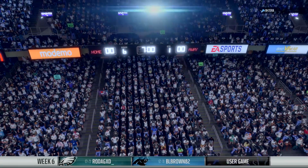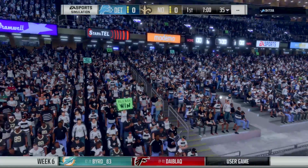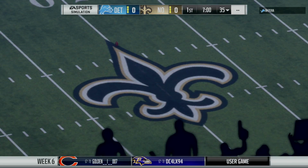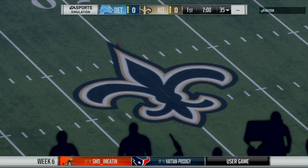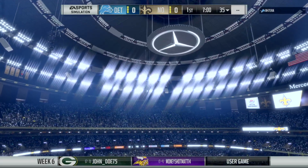From a city that's played host to 10 Super Bowls, here's a look inside the Mercedes-Benz Superdome in New Orleans. This is what it looked like just a moment ago in the heart of New Orleans. Folks, there's no place for this noise to go in the Superdome. It is loud, and these fans are ready for football as their Saints get ready to do battle with the Detroit Lions.